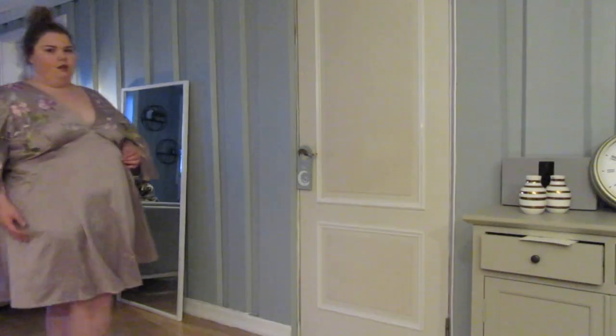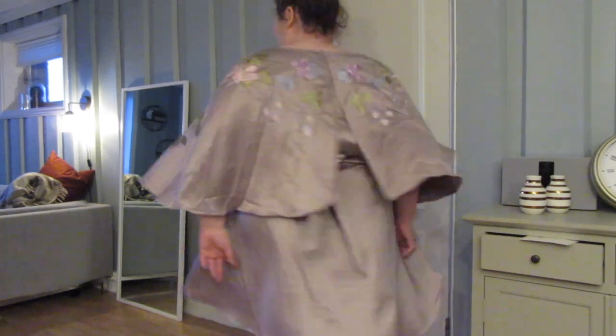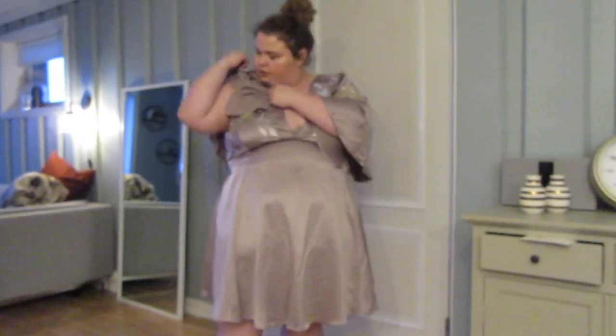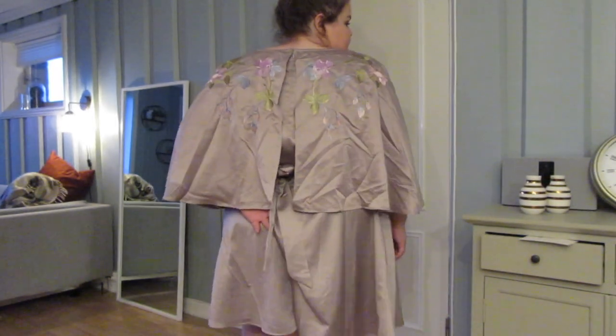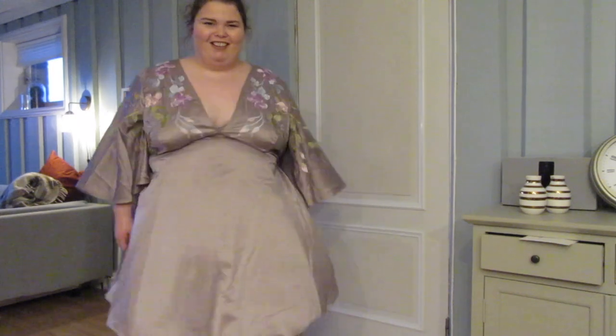Hi. Wow, I feel like a princess. Hi. What do you think? Do you like it? I love that it's like a cape, so you don't actually have arms, but it's a cape, which I feel like is the whole dress. Do you like it? Do you?